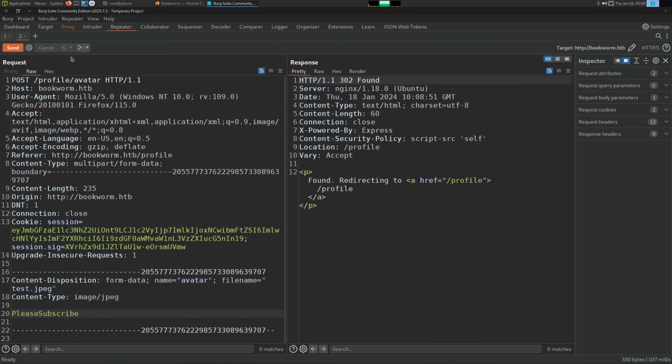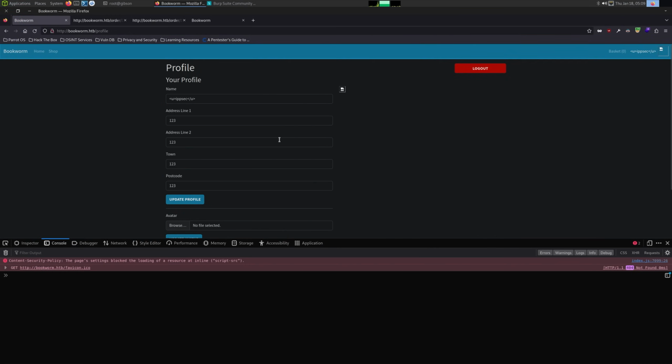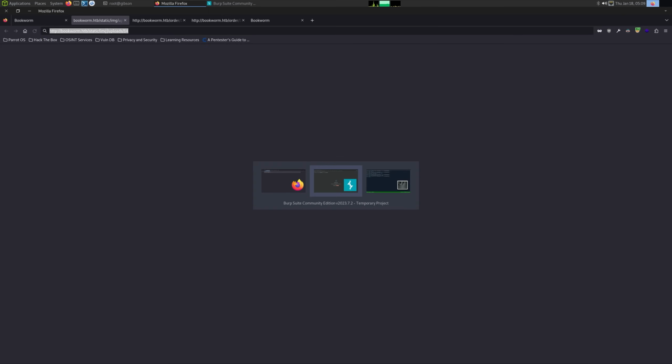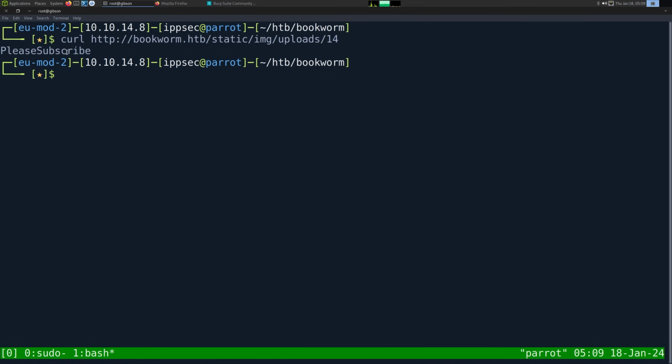Let's see. Let's turn intercept off. And then we've got to figure out how to load our profile. We have a broken link where the profile was. So if I open image in new tab, it goes to download. So let's just curl this, and we can see we can write a file.